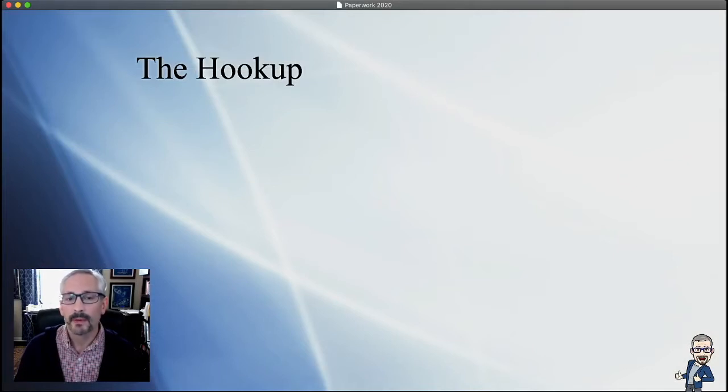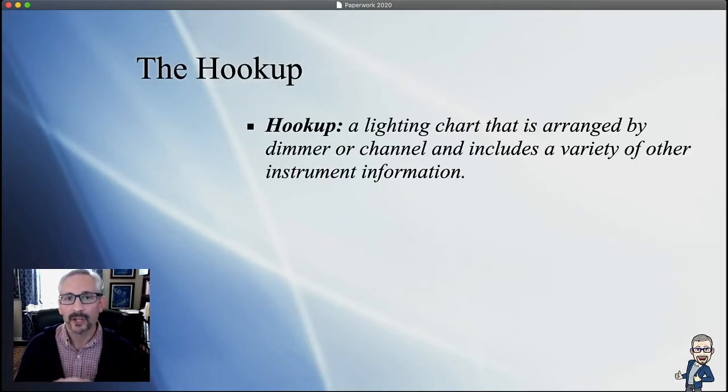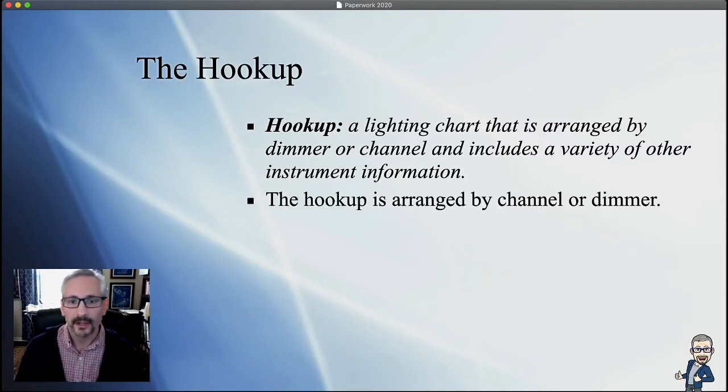So first thing we want to look at is the hookup. That is a lighting chart or a schedule that is arranged by dimmer number or by channel number. There's a dimmer hookup and there's a channel hookup. Those are two different pieces of paperwork. And it includes a variety of other information specific to the type of lighting fixture. And so let's take a look at a couple of them.